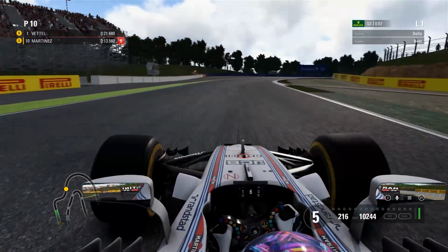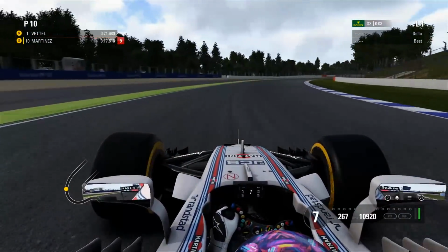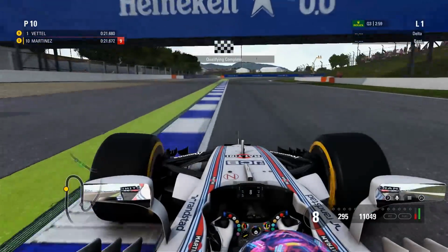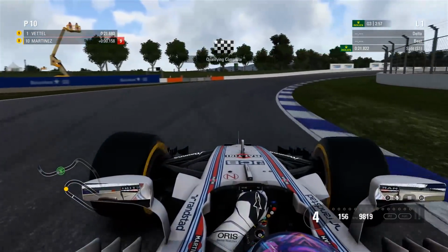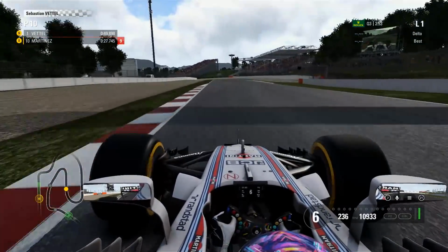Through here, turn 2, very tricky, lose the back end. Very, very easy to do so be very careful. And also flat out through turn 3, get through the gears. And so far, a very good first sector as we now go into turn 4, 4th gear corner. And you can either keep it in 4th or short shift to 5th. I'll go for the short shift method.